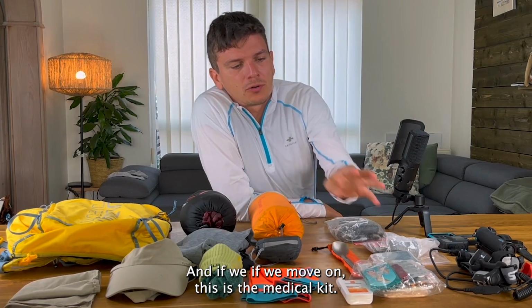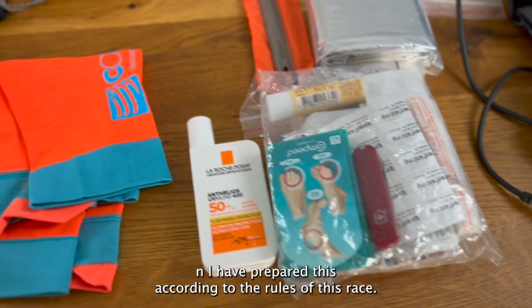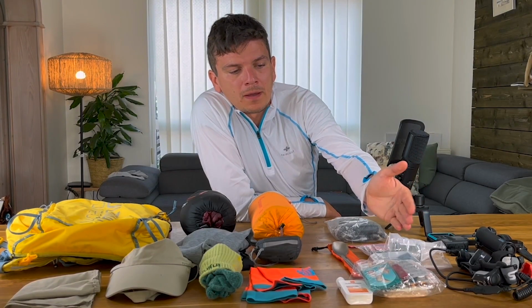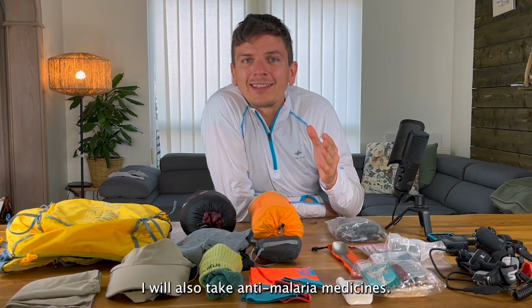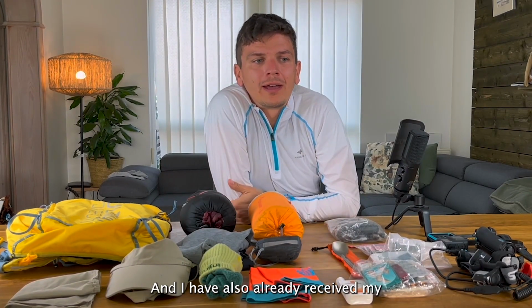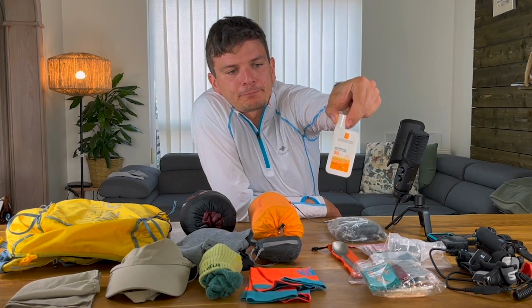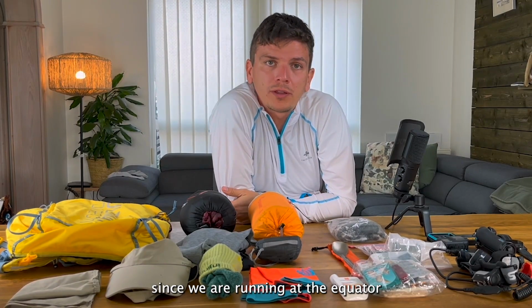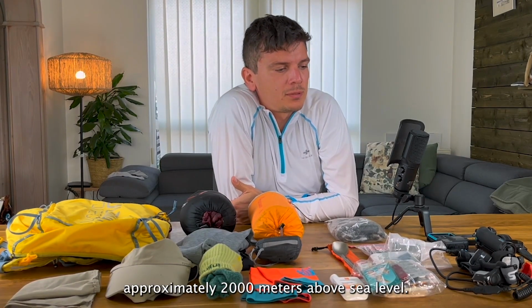And if we move further on, this is the medical kit. It is a bit different for every race, so I have prepared this according to the rules of this race. But obviously, you always have to have a knife, some antihistamines, anti-inflammatory, some medicines against diarrhea. I will also take anti-malaria medicines, and I have also already received my yellow fever shot. I will also use this sun protection, obviously very important, since we're running at the equator and at quite high altitude, approximately 2,000 meters above sea level.